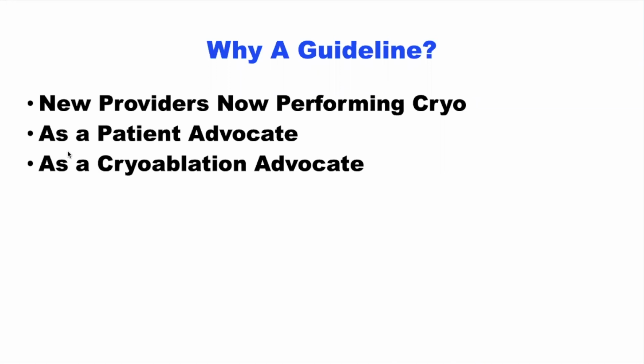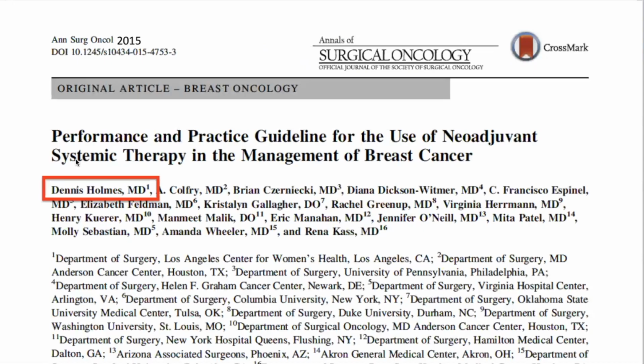Lastly, I do have a bit of history in guideline preparation. I had the privilege of leading the effort to prepare the performance and practice guidelines for the use of preoperative chemotherapy for breast cancer. This effort was performed on behalf of the American Society of Breast Surgeons. I included the input of other physicians that you see here, but it was a very comprehensive review of the topic, providing rules of engagement for how to approach patients who are being managed with chemotherapy prior to surgery. Some of those messages you hear about in this presentation.